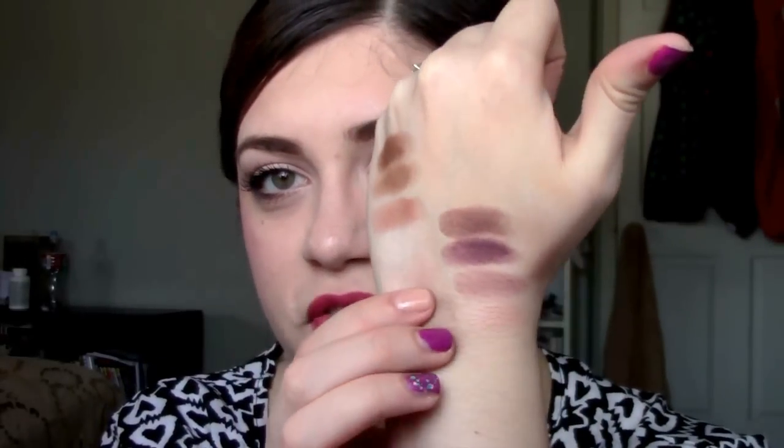So these are the swatches for that here. As you can tell, I really had to work with this champagne-y pink, and it works fine, but I would much rather just be able to dip my brush in and just go instead of having to do it multiple times. I absolutely love the three shades that I used on my eyes.